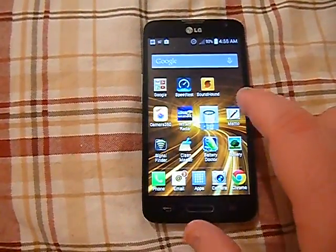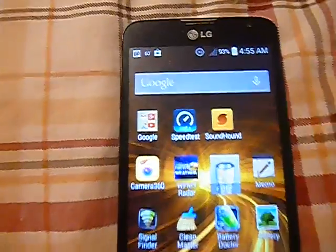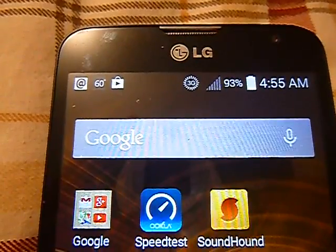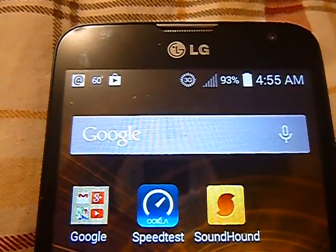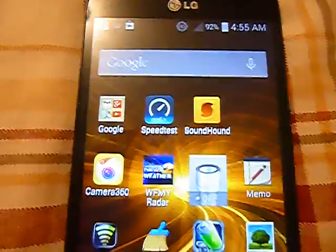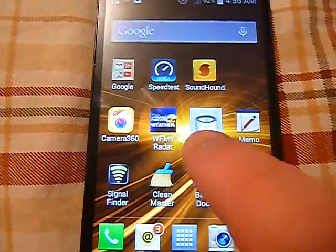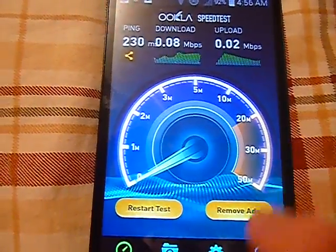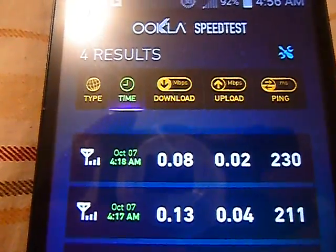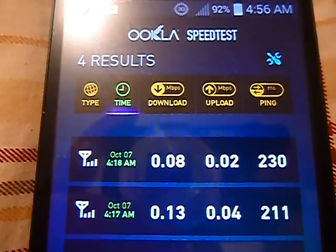I did do a couple of speed tests. I did 2 here at home, and like I've said before, I live in a supposedly no coverage area. I am in no data coverage and no voice coverage, but as you see, there is 3G, no bars of service. But I was able to get a little bit of speeds down. Let's find Speedtest. I know it's here somewhere. And we'll look at the results. The top 2 are the ones I took here at home just a few minutes ago. And as you see, they're pretty much pointless and they really don't count.